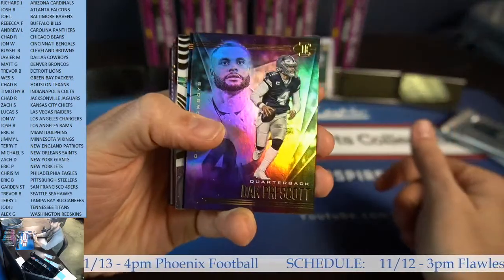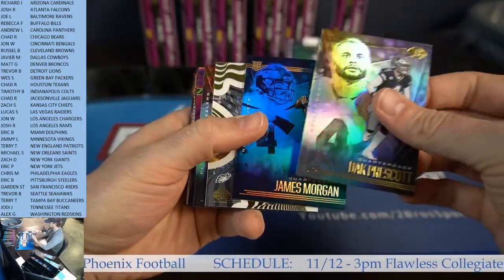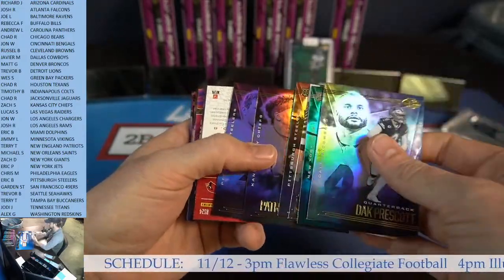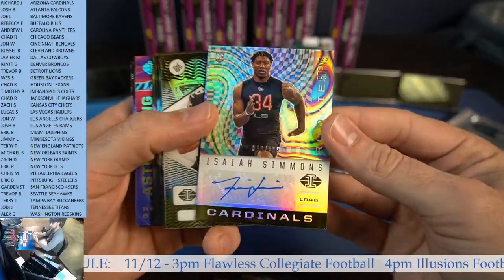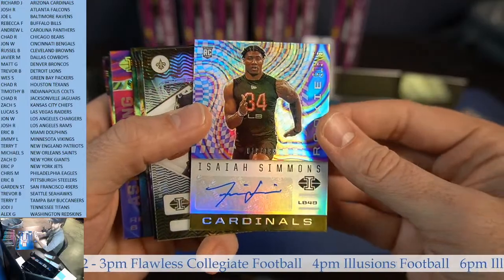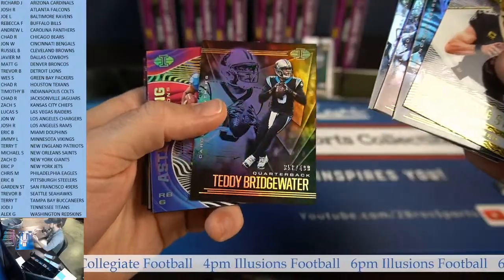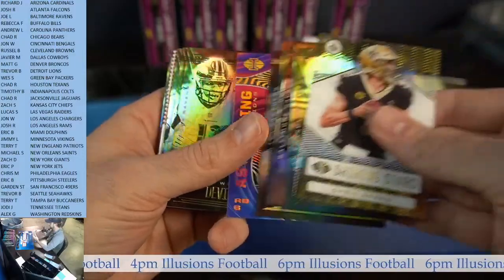Box number two. James Morgan, blue, light blue to 199. Mystique Hurts, Patty Mahomes. Isaiah Simmons is going to be our auto Cardinals. 10 of 199, Richard. Teddy B, bronze. DeAndre Swift, pink, 299.